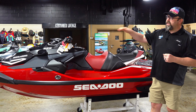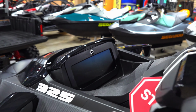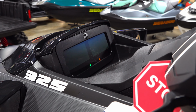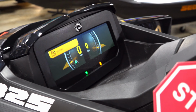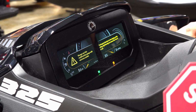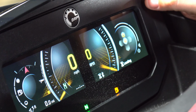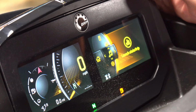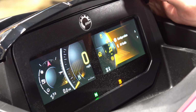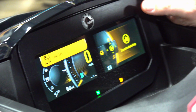Some other things is the dash is updated this year, and I'll click that on here to show you guys. With the dash, it's full-on color, everything looks good. We'll hit OK here. What I like this year is you've got audio controls over here, so you can go in and set up your Bluetooth and all that stuff. And then you can configure things that you want. You can check your launch stats, because it does have launch control.